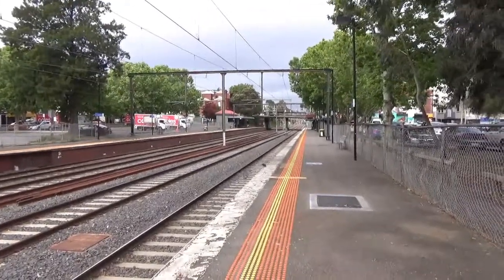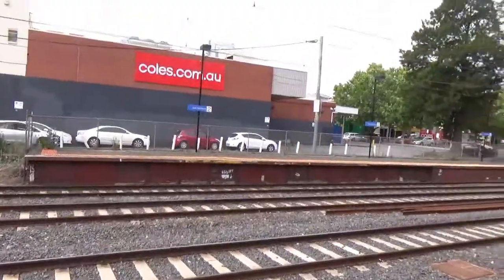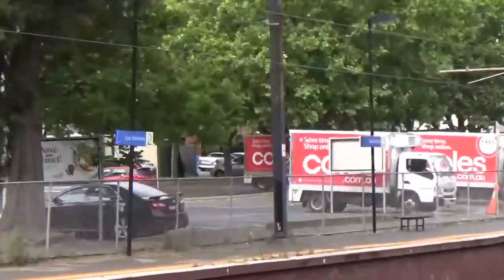This is not an animated video. I think over here there's a Coles distribution center. There are lots of these Coles trucks.